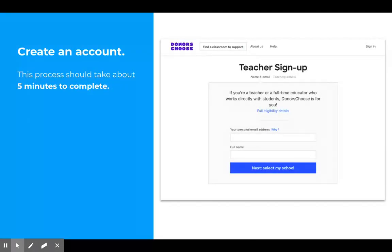Start by creating an account on DonorsChoose. It's easy and free. It takes most people only about 5 minutes. Once you confirm your email, you are set to start accessing that classroom funding.